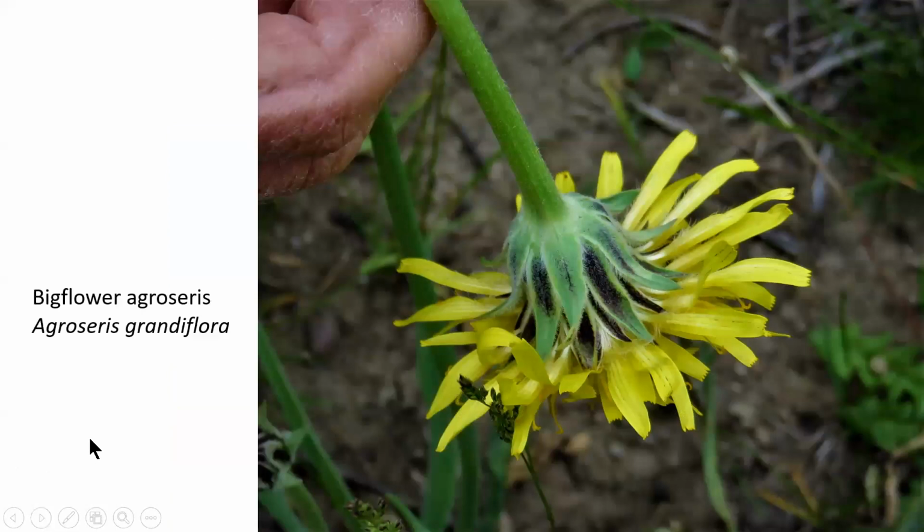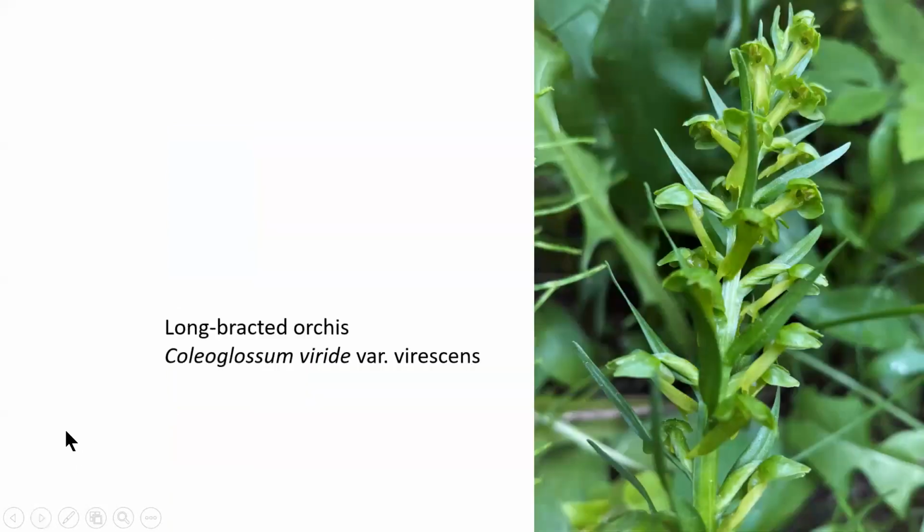We were interested in this big daisy type flower and tipped it over so that we could see the backside and identify it. Oh, very nice. And the long-bracted orchid was just spectacular in several wet spots. We found several of them.